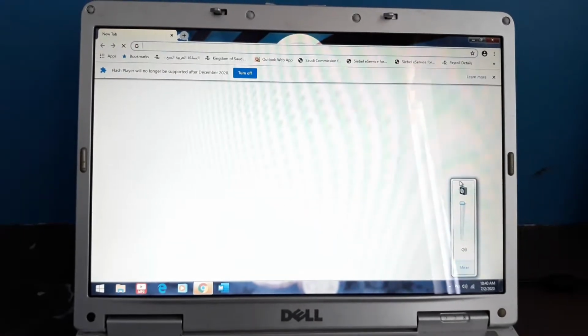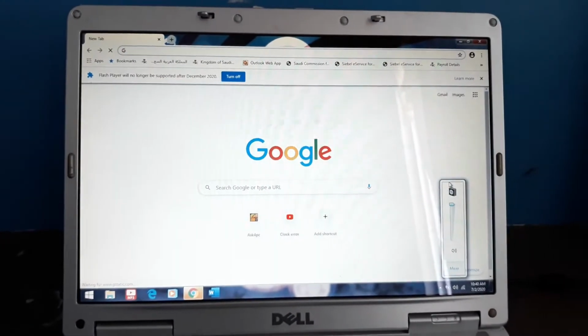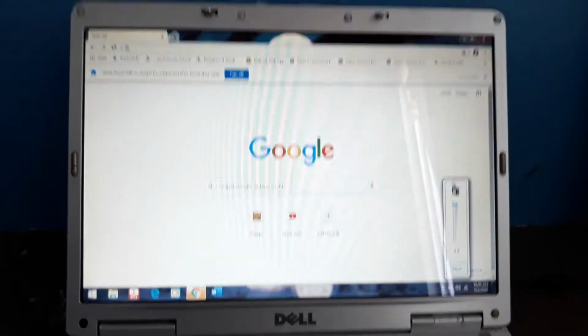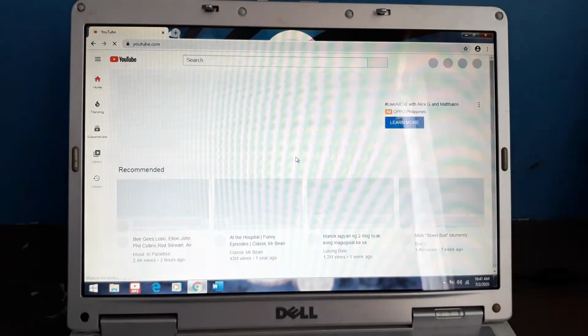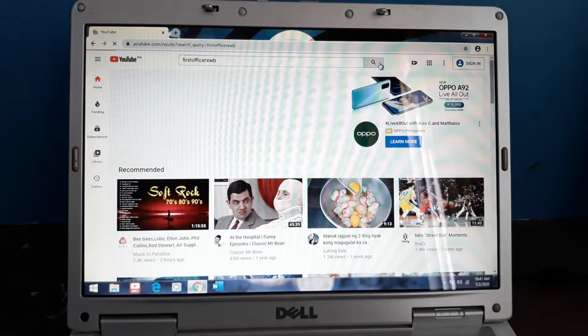Laptops before like this are large, thick and heavy, but they also have many ports compared to laptops today, which are thin and light, but come with fewer ports. Don't know why this loads slowly, but our internet connection here is fast. Maybe this is from the laptop itself.